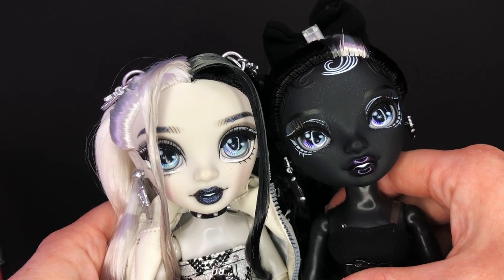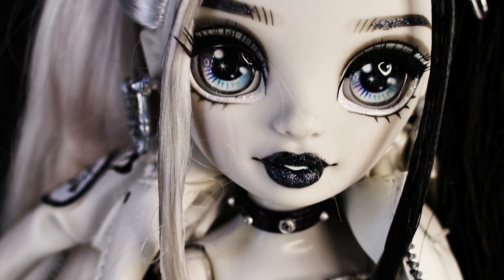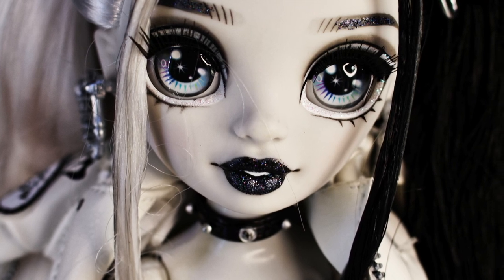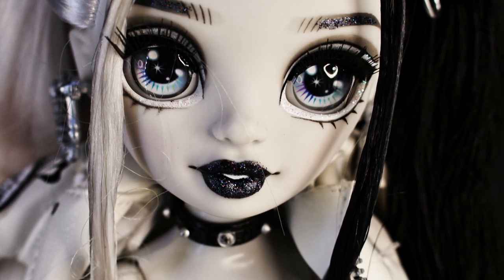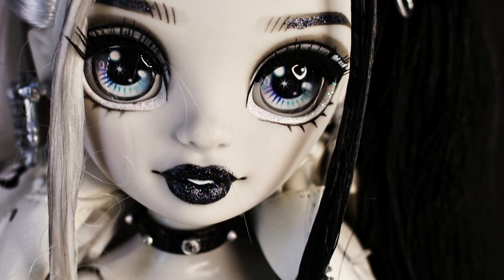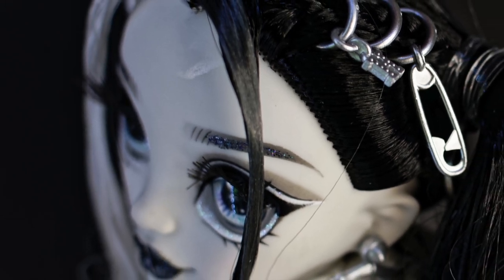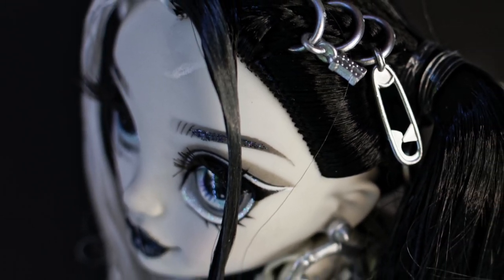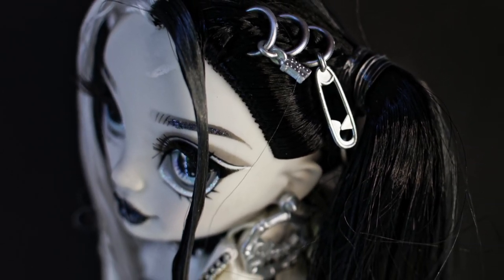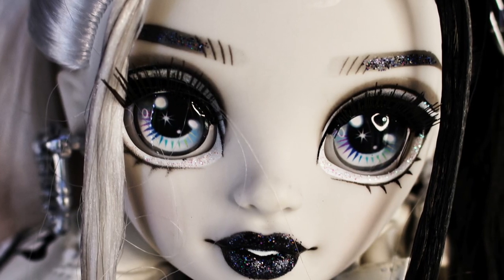Okay, they're very similar. Looking closely at Heather's lips, you can see they have definitely a lot of glitter. The paint is black, but the glitter has definitely kind of a midnight blue and purple, along with her eyebrows. If you look at her eyebrows, they also have that same shimmer to it, only the paint is more of a gray. She also has some glitter along her eyes. You can see there, like a white glitter.